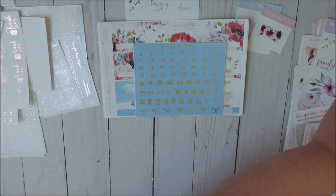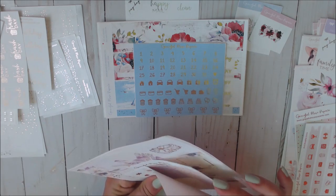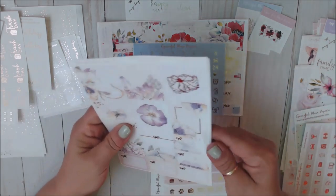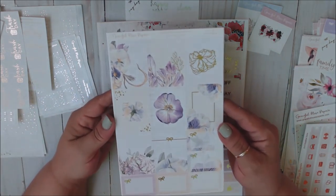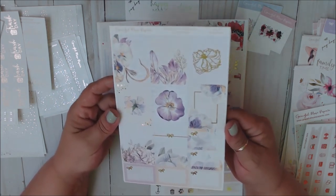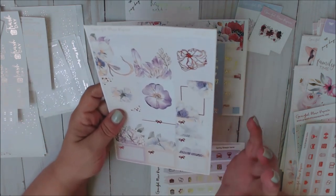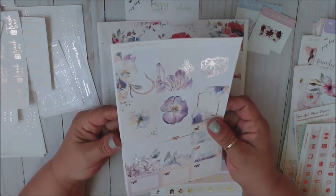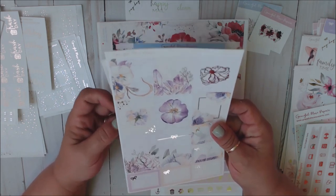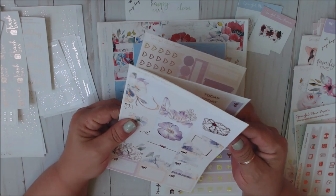Then I got, these are new releases in the shop. Well, were. This is the Spring Breeze kit, and look at how gorgeous. And I'm sorry, but any floral to me with these colors is spring and summer. I love flowers. I have 4 beautiful flower beds around my house that my mom and I put in ourselves.